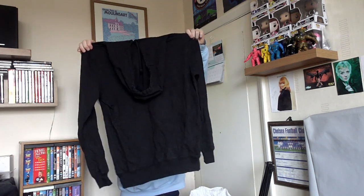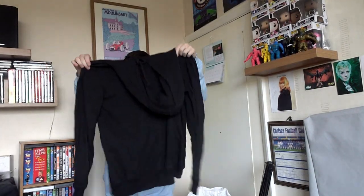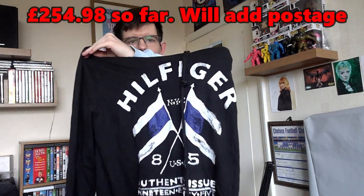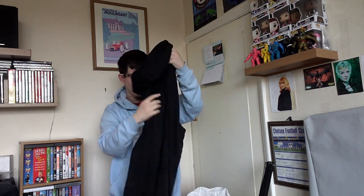Never opened before. Hilfiger. So, Tommy Hilfiger. NYC, USA. Kids size, I think. Jumper with hood. Medium. Tommy Hilfiger, sleepwear. Ah, sleepwear. Okay, fair enough. I understand that. I reckon around the £15 mark. Something like that. It might be more, because it can be quite desirable. Tommy Hilfiger, but as they say, American brands don't often sell well in the UK, vice versa in America. Same with British brands, vice versa. But we shall see. Not bad, Hilfiger.